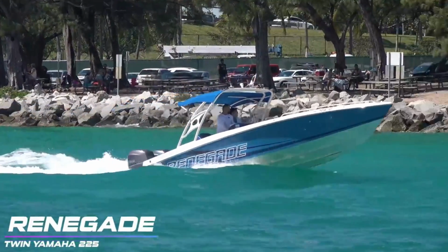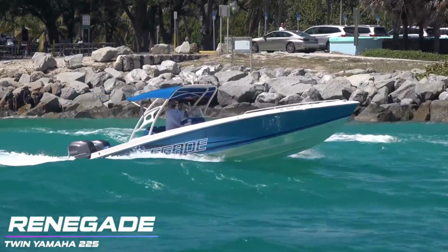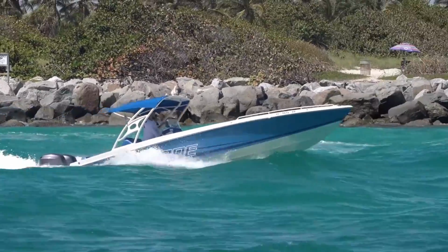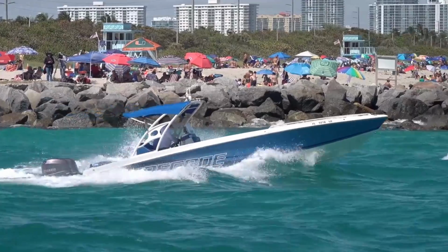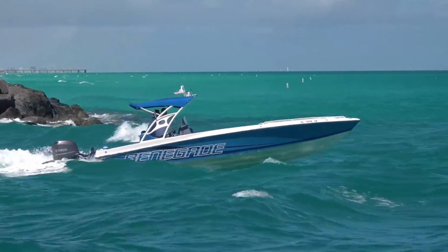And after watching two boats power their way through Haulover Inlet, we're going to see it again. Plenty of boat, no go. Right here, this 32-foot Renegade, this is a strange combination actually. Twin Yamaha 225s. I don't think I've ever even seen a Renegade powered by Yamahas. Usually from the factory, they're coming with Suzukis or Mercs, so obviously they've repowered this, and for some reason they've decided to repower it with 225s instead of 300s. Maybe that's why they're going so slow through Haulover Inlet.